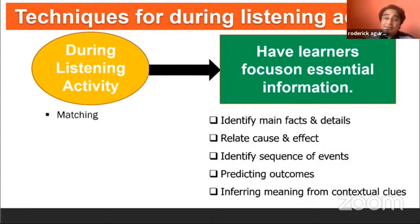How do we do that? We can have a matching activity. So we can say match the words to the pictures, or you can have storyboards or pictures, and then you ask them to sequence the events according to how they heard the story read aloud to them.